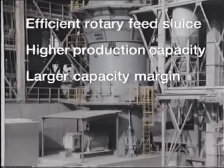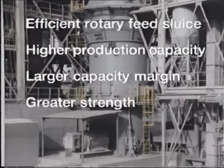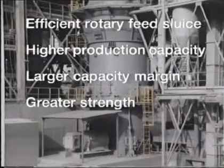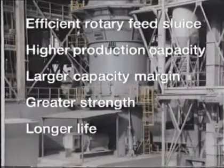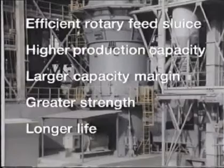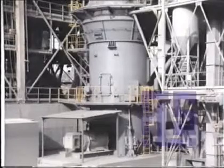And the rated capacity of the Atox mill compares favourably with the capacities of other mills with equivalent table diameters. The wider capacity margin means a stronger, longer-lasting mill at the rated output. Taken together, all these advantages add up to a highly competitive mill in terms of both capital investment and operating cost. The Atox mill, from FL Smidth.